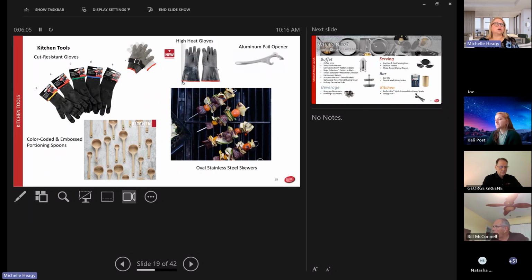All right, some more kitchen tools. We launched gloves in the last couple of years that are really incredible buys. The black ones here are a pair of gloves. I think your price is like $5.70 net. They have an ANSI rating of 6, so great for knife work. Our chain gloves, ANSI rating of 9, are good for butchering meat. They come with a nylon cloth to go underneath. We carry them all from extra small to extra large.